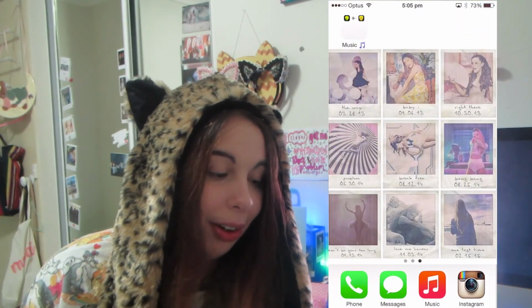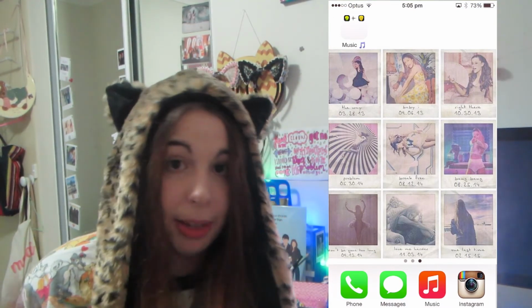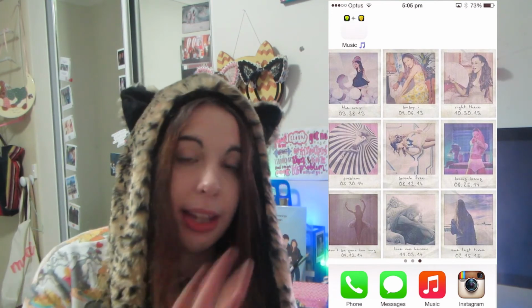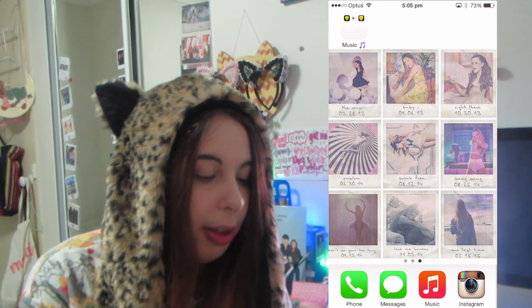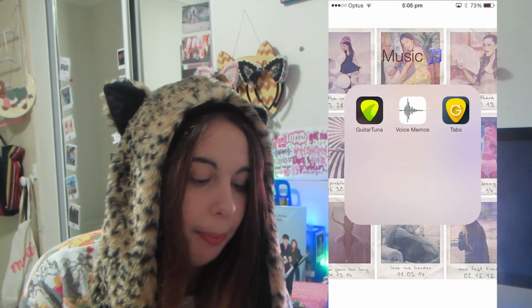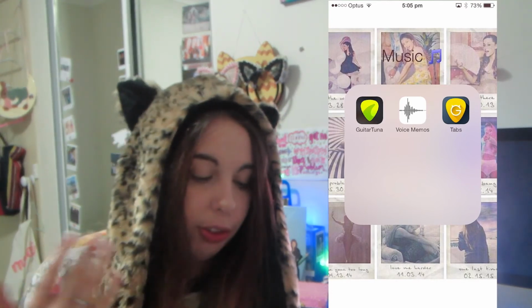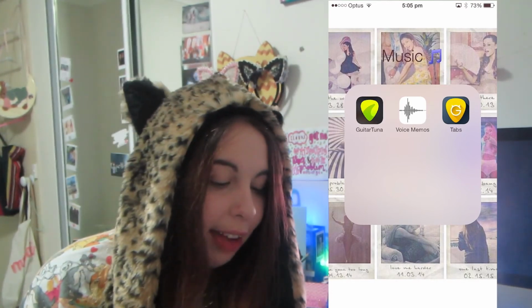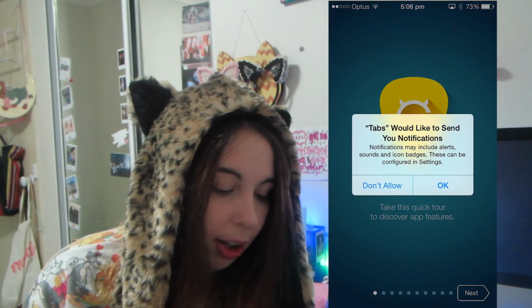On the last thing on the screen, I just have my music folder, which I thought I would leave on a separate screen so that I can get to it really easily and know where everything is. In my music folder, I have my guitar tuner, which I use to tune my guitar, and voice memos, which currently has nothing on there. The last thing I have on my phone is Tabs. If you don't play guitar, it's basically like, say I want to learn how to play Love Me Harder by Ariana Grande. Once it loads, it'd be great.